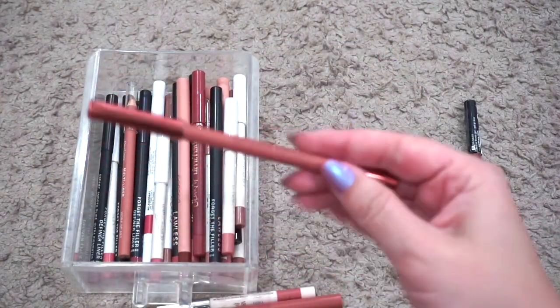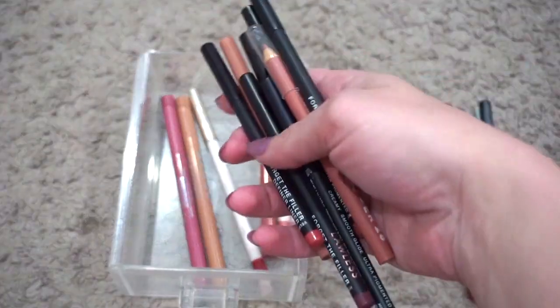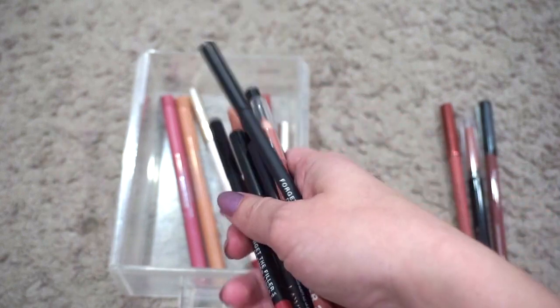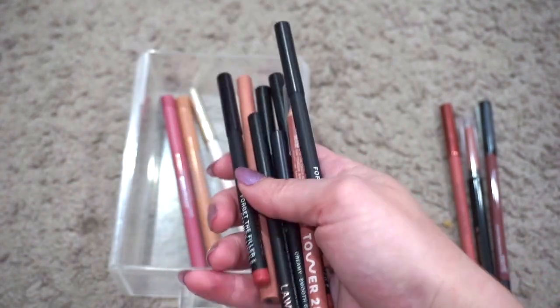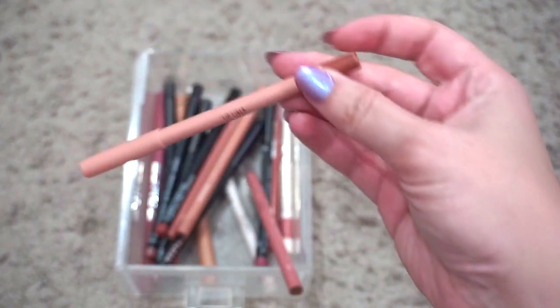Yes to Natasha Denona. This is a really good formula and a pretty color. I'm saying no to all the Tower 28 and the Lawless. These are great colors and great formulas, but I just haven't dedicated the time to really fall in love with these like I have some of the others. Out of all the Persona lip liners I have, this Warm Nude Almond is the one I use the most.